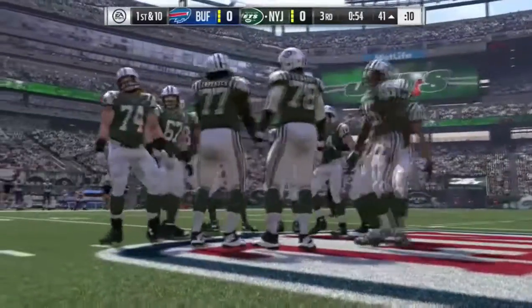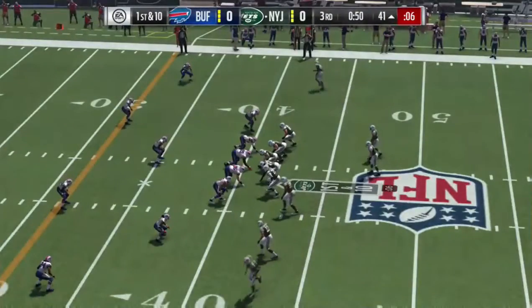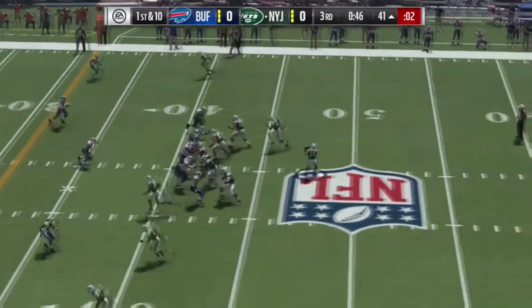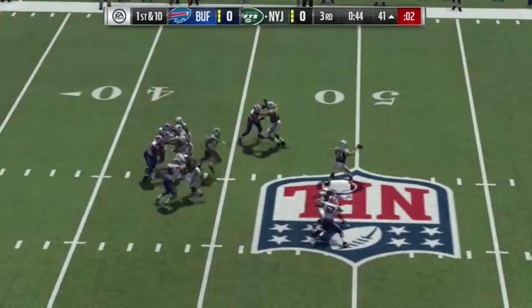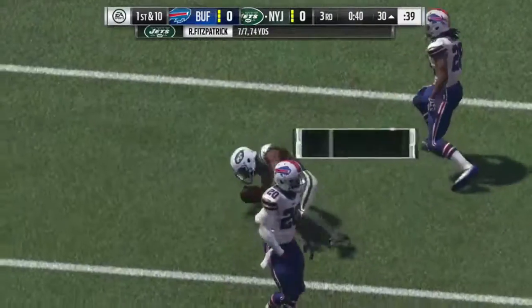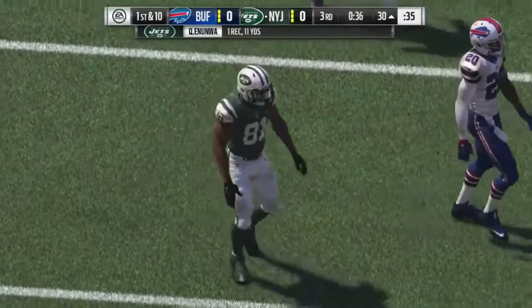Down and 10 now for the offensive group. A first down throw for Fitzpatrick. It's caught by Quincy Enunwa. It's a gain of 11 yards that time, and it produces a new set of downs.